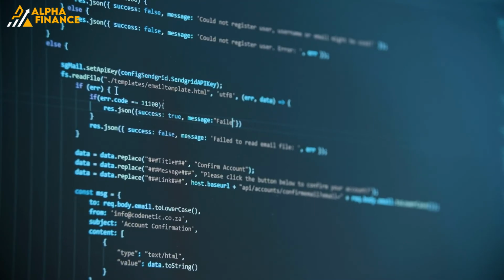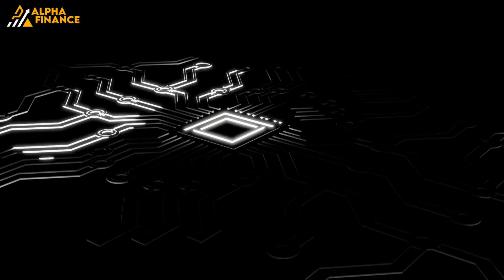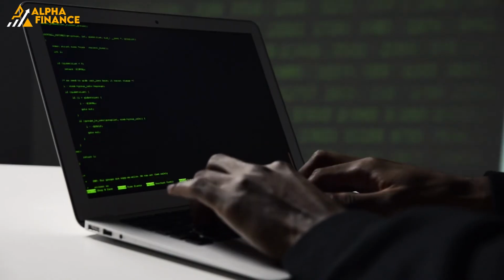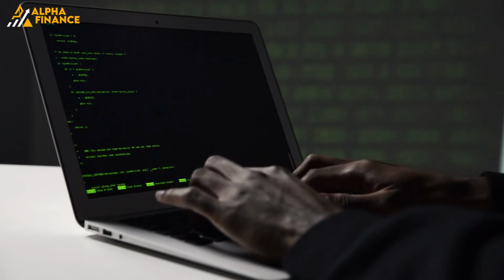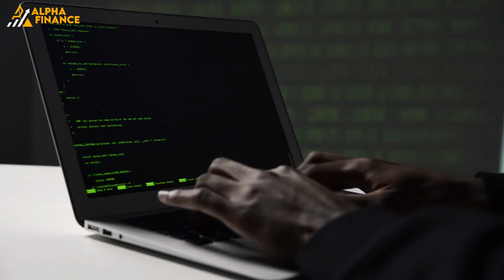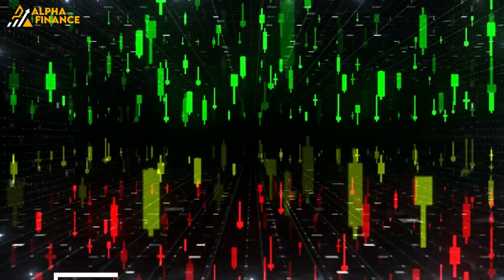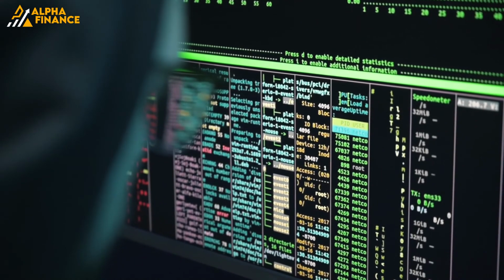A miner is a computer of some sort that runs the mining algorithm and is doing the actual mining. But the person who owns the computer is also called a miner. Now, when you hear the word miner, it may mean the computer or the person, or both, depending on the context. So what does a miner do? Well, miners take the transactions that haven't yet been processed and put them together into a block. That's the new page we're adding to the history book. Remember that we said that this requires computing power?